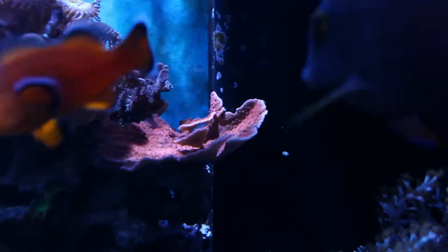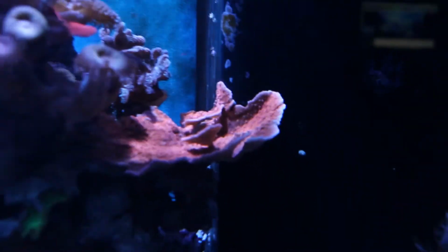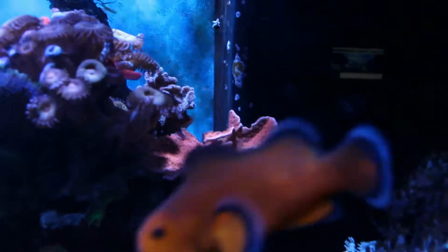Most, if not all, of the corals are growing pretty well. This Monty cap is starting to take off. When I first got it, it was nowhere near as red, but it's done quite well under the lighting and flow.